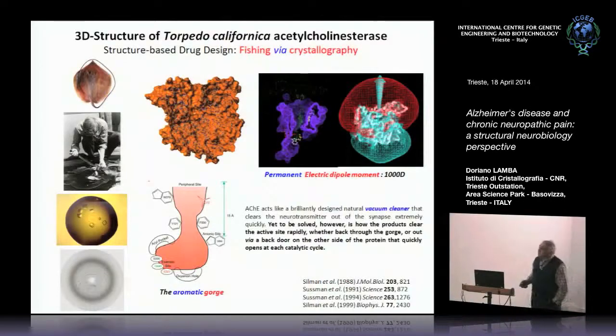So the structure was solved some years ago. The first acetylcholinesterase was isolated and purified from a fish, from Torpedo californica, a ray fish. This is one of my collaborators, a German guy who spent some time in the United States, in California, so he was able to prepare for us some electroplaques from which we purify the enzyme.